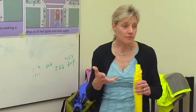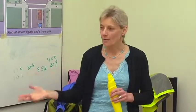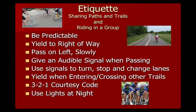So hopefully with these courses and these presentations, we're educating cyclists and we're educating motorists. Unfortunately, I'm not sure we're hitting the elite cyclists, but we're still trying to get the word out in other ways through the Bicycle and Pedestrian Education Coalition. We have a pretty broad-based membership. And use lights at night. We went over that.